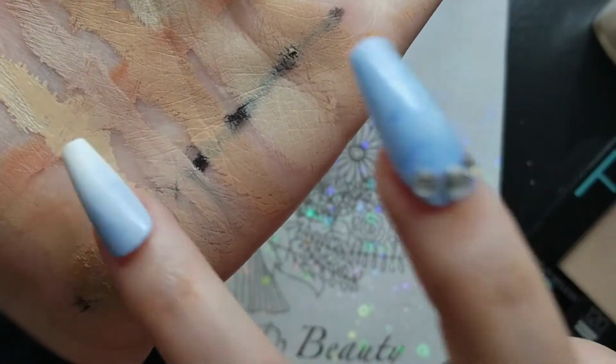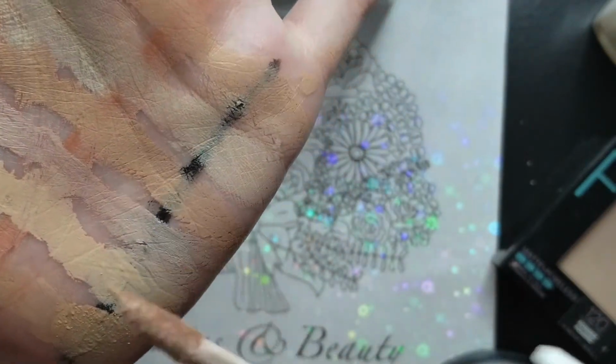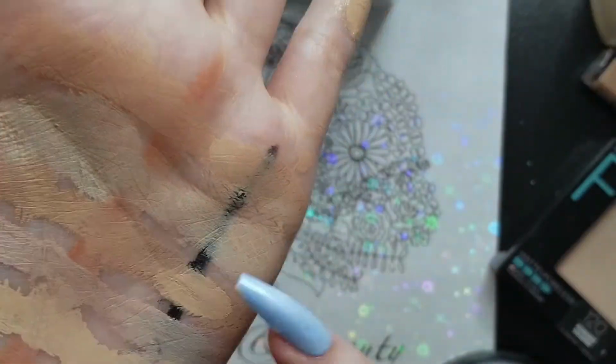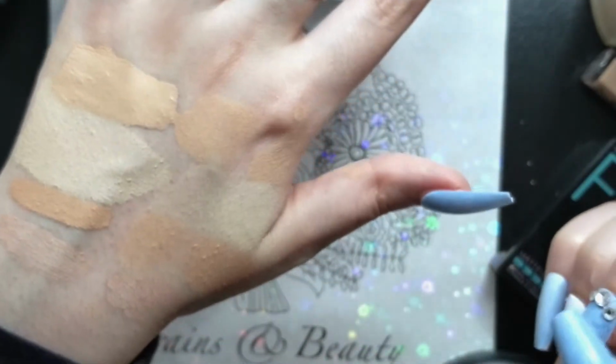You're gonna have to forgive me, but the vanilla one probably is not as accurate as the rest. But overall, honestly, they covered more than I expected. We can kind of let them dry down.